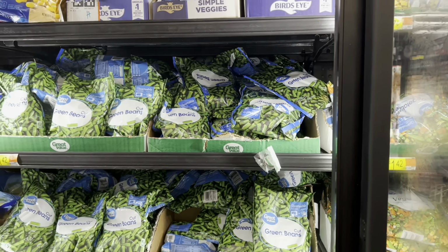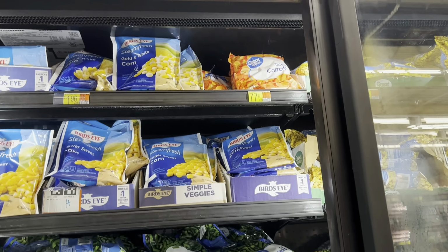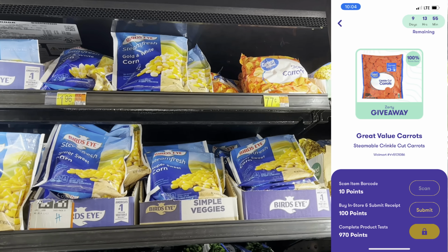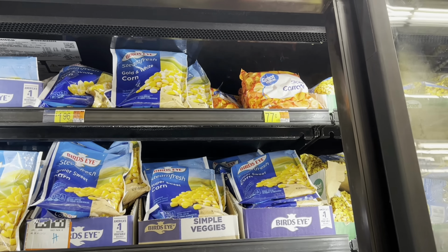Okay, the first moneymaker is on frozen vegetables. I'm gonna get the Great Value sliced carrots. Has to be the microwavable bag. It's 77 cents. Submit to Zardy, you'll get back $1.08. Makes it free and a 31 cent moneymaker.